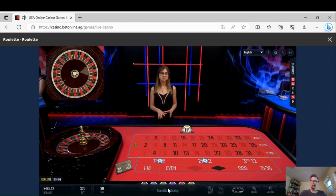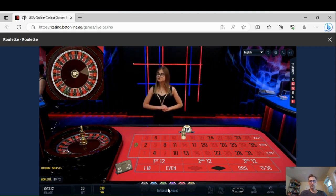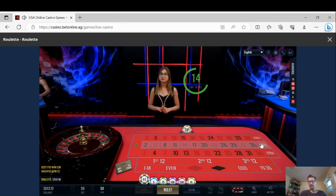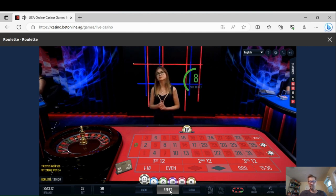Whoa, almost hit the green zero. 15. Here's a win. Because I increased that bet from 9 and 9 to 10 and 10, I got an extra dollar. So that's great. And 15 and 30 are both in the third column. So I get to bet on the first and second column because of the opportunity presented here by the 15 and the 30.